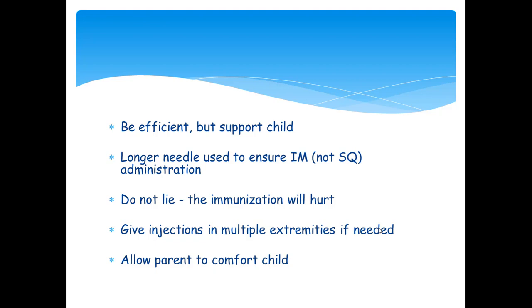You can tell them that it'll be like a little bee sting, but it'll be over before you know it. If there's more than one injection that needs to be done, you can get 2 nurses and give them at the same time so it's over and done with, and they don't have to get poked 3 separate times.